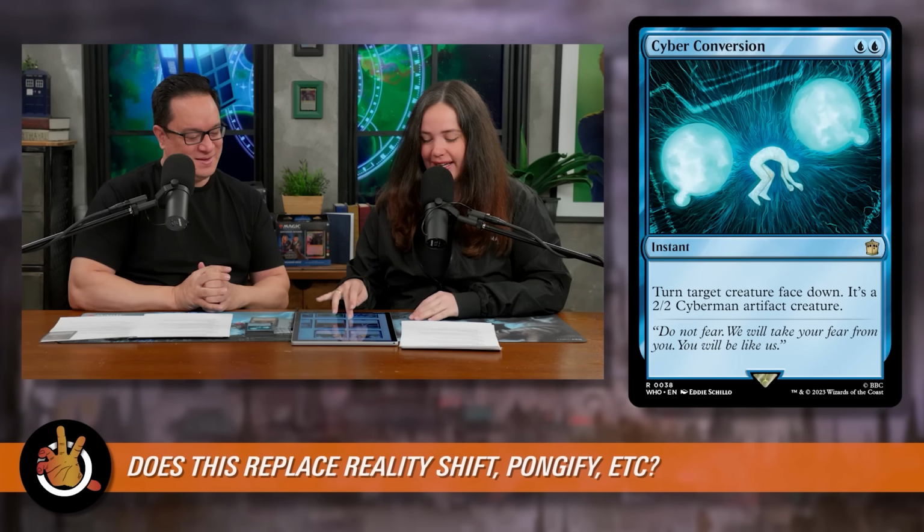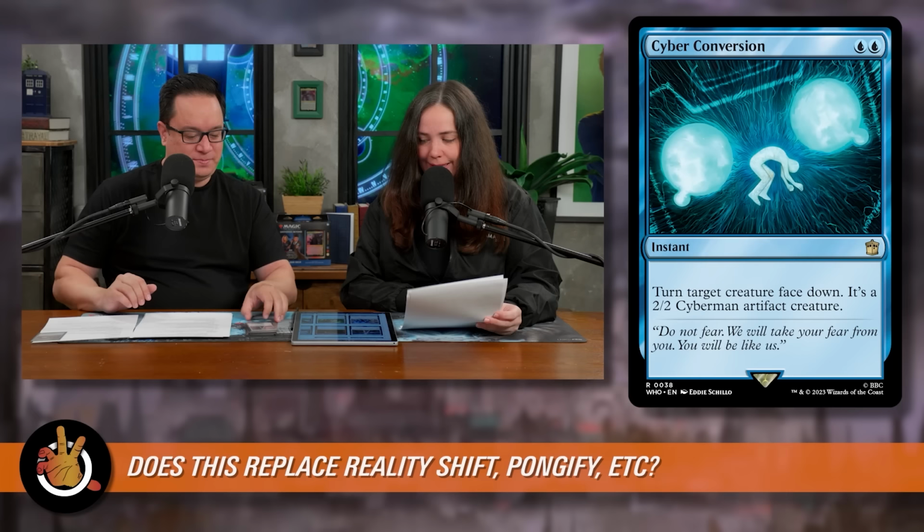Yeah, I like a bounce spell for sure. Okay. This next one is a little guy. We can move through him pretty quick, but I like him a lot. It's Cyberman Patrol. Just one.